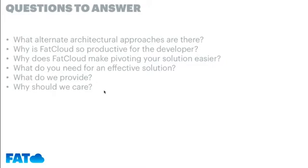When you're creating an enterprise application, what are the ingredients that you need? No matter what enterprise application you're talking about, it really boils down to some basics. What do we as a platform provide you to meet those needs? And really the question at the end of the day is why does FatCloud matter? Why should you care? So let's dive in.